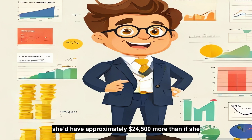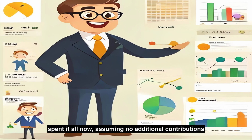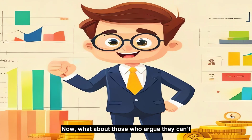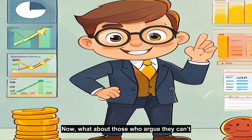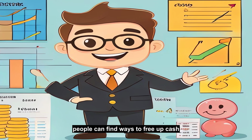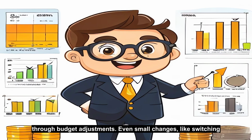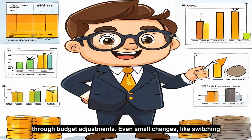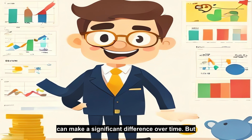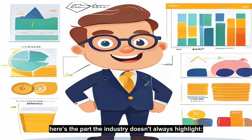Over a year, this could save her around $1,800 extra for savings or debt reduction, depending on her initial spending habits. Think about the power of compound interest here. If Sarah invests just that extra $1,800 annually in an index fund averaging around 7% over the long term, after 10 years she'd have approximately $24,500 more than if she spent it all now, assuming no additional contributions and a constant rate of return for simplicity.